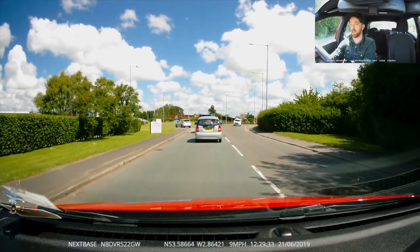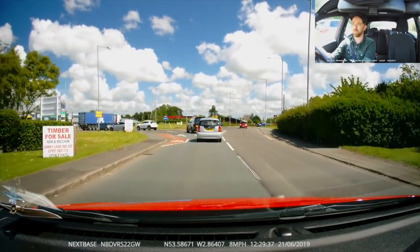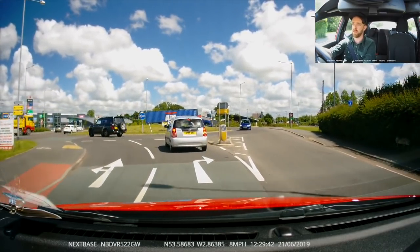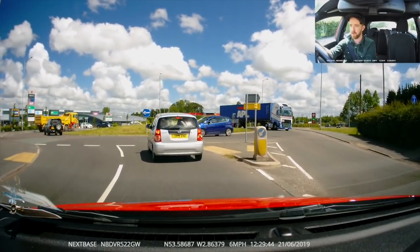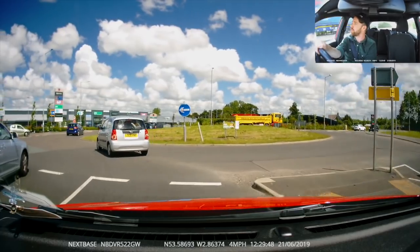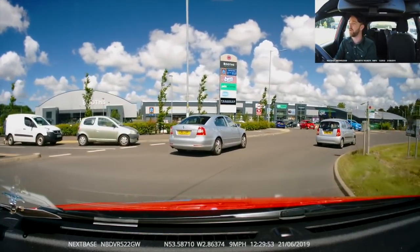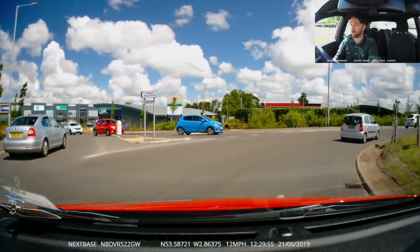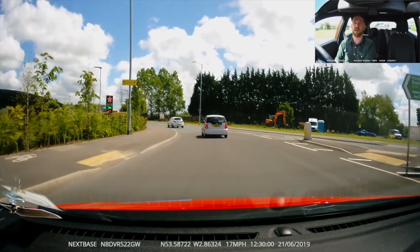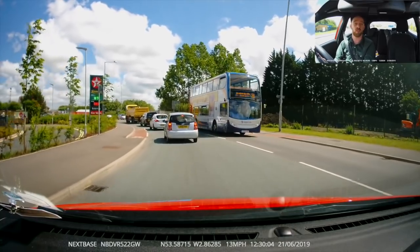So, it's mirror, signal, position to the right lane. Slow into it, we have a look right, take our time. What I'm expecting though is the traffic on the left to do it wrong. Sometimes they'll do the left hand lane all the way round and they'll come off for this exit. So we're good checking our mirrors and sliding back to our normal driving position, which is to the left.